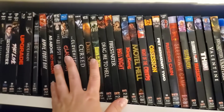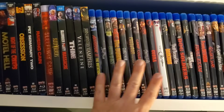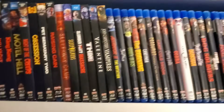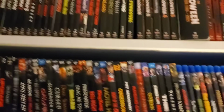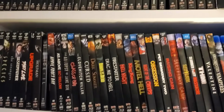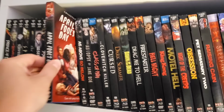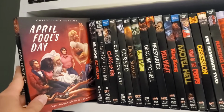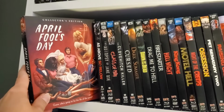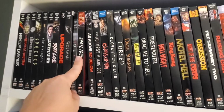All right, so now we're getting in, those were all 4Ks. So now we're getting into Blu-rays with slips, and then we'll get into the Blu-rays with no slips. And a lot of the Blu-rays with no slips are going to be going because I upgraded to 4Ks, so I don't need 2 copies of the same film. Except for April Fool's Day. I'm going to keep April Fool's Day because this slipcover is awesome. I have the 4K of April Fool's Day from Kino Lorber, but I don't want to part with that Blu-ray.